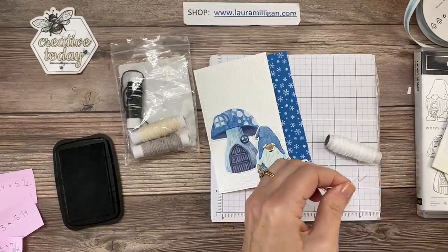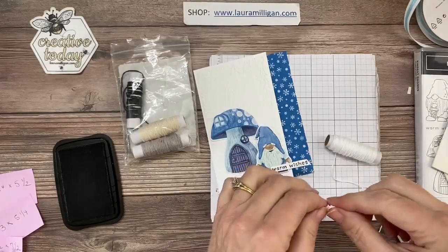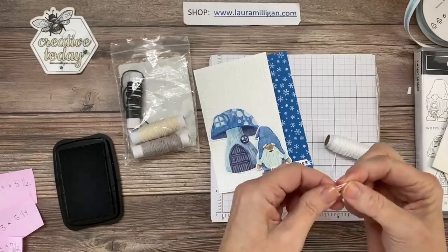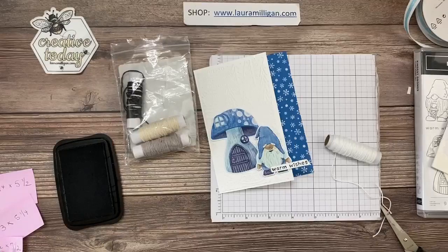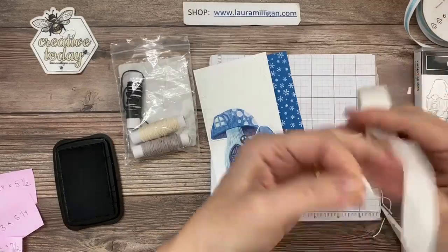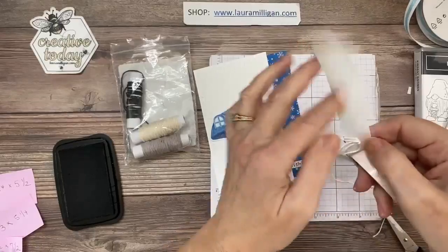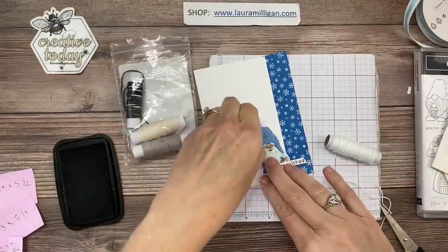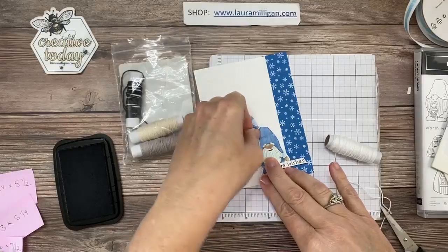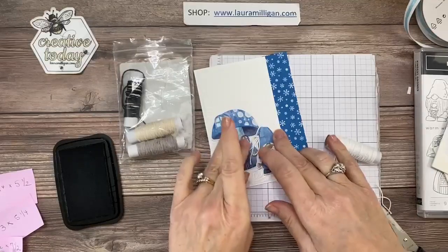And I'm just going to decorate his hat. Because why not? If you're a gnome, why not have a fancy hat, right? Okay, so I'm going to get my glue dots, and pick one up there. And I'll just rest that right on the end of his hat because he is feeling fancy and festive, right?